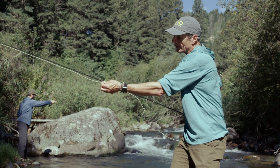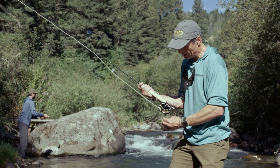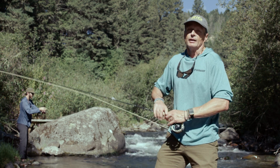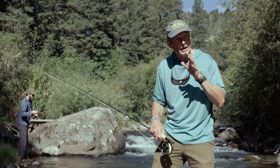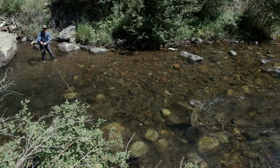In addition to that, there's a couple of other things you need to know. I think a couple of other armaments, if you like, for the small stream angler. One really useful technique is called the controlled drag. The controlled drag is really a beautifully simple technique that doesn't involve any casting.